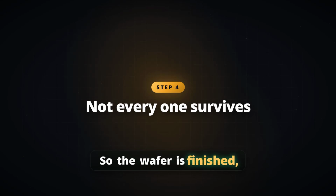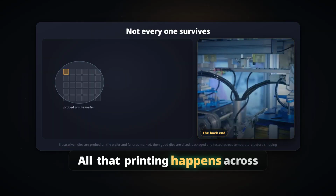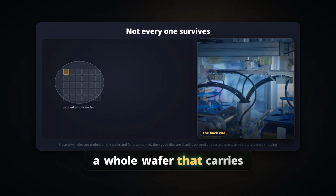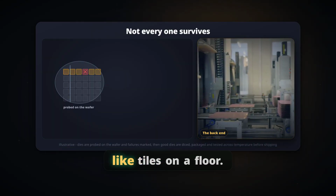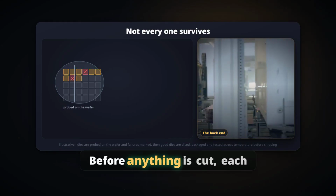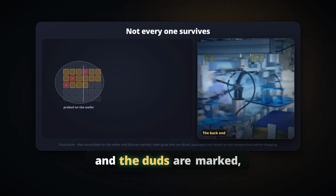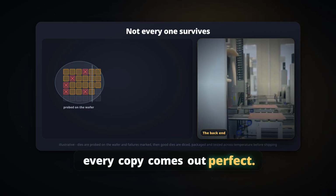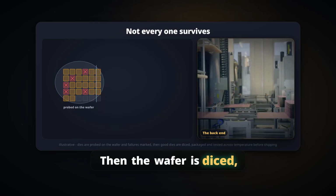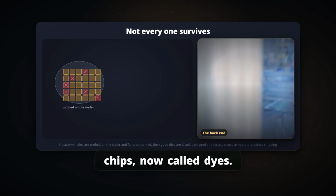So the wafer is finished, but it isn't a chip yet. It's a platter holding hundreds of them at once. All that printing happens across a whole wafer that carries many identical copies of the same chip, laid out in a grid like tiles on a floor. Before anything is cut, each one is tested electrically on the wafer, and the duds are marked because at this scale, not every copy comes out perfect. Then the wafer is diced, sliced apart into the individual chips, now called dies.